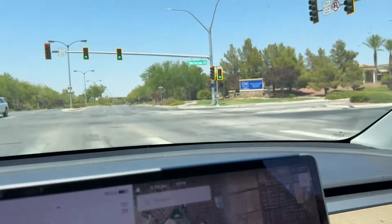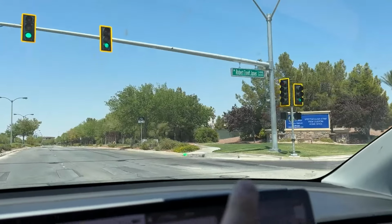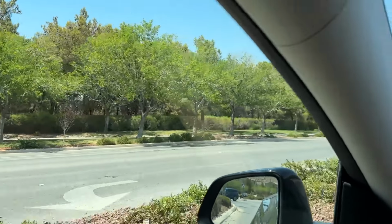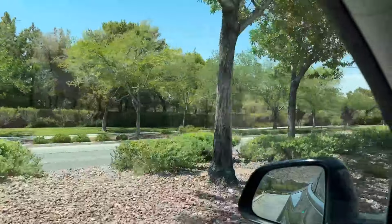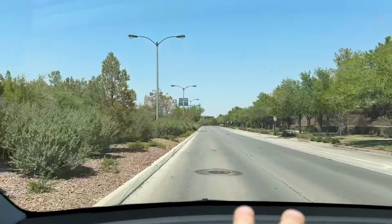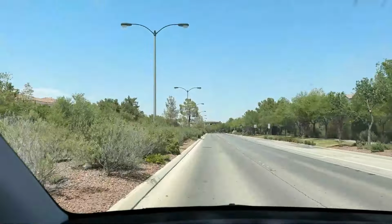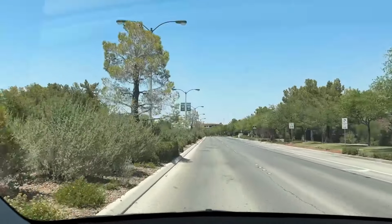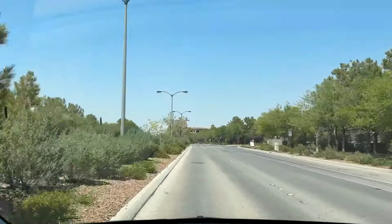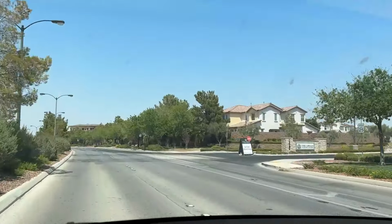Over to the right, we have the HOA office, as a matter of fact. Olympia Ridge Estates by Southern Highlands. Olympia Ridge is the HOA community, the HOA management. And then, look at this, beautiful. Now, it's really hot today, so not many people are out running, especially in the afternoon at 2 p.m. when I'm touring this neighborhood. But at night you get a lot of people walking out on the trails, walking their dogs, whatever they have to do.